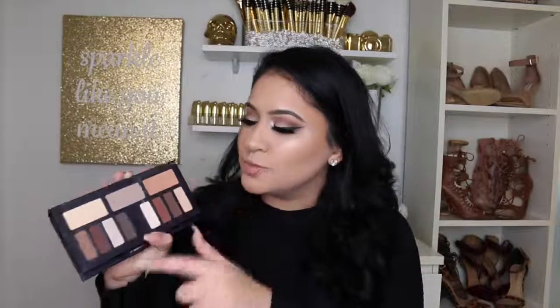It has really nice warm tones, cool tones, every type of neutral that you'll need. So let's say you own one palette and it has a lot of colorful colors and not many neutrals. Get this palette and I'm telling you, you're going to use it every single time in conjunction with the other one.